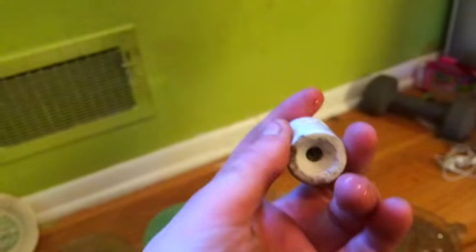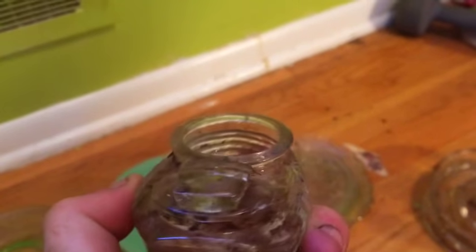I found a ton of these little insulators. I didn't clean them all off. They're outside. If you want, I could show them to you. And then I also got a little milk glass jar lid. A little inkwell, actually. I think it's an inkwell, not sure, though. So please, if you can, tell me in the comments if that's an inkwell or not.